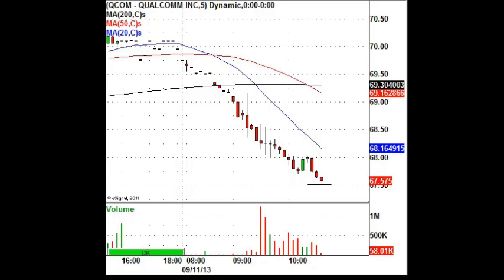25 cents, excuse me, 25 cents. Maybe a little bit more. A pretty good sell-off on Qualcomm. Just a few cents away from our entry here. A little bit lower.